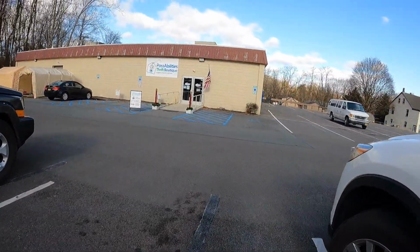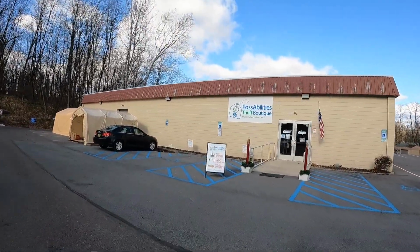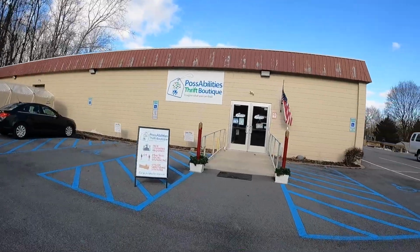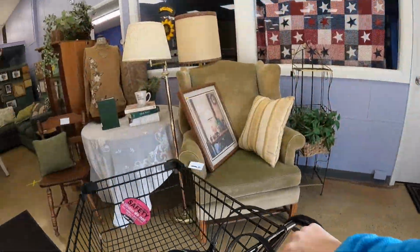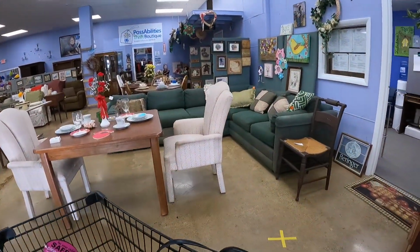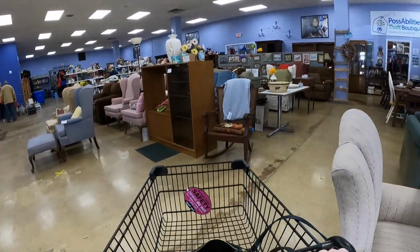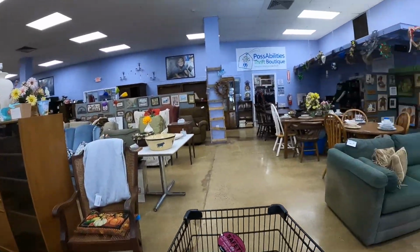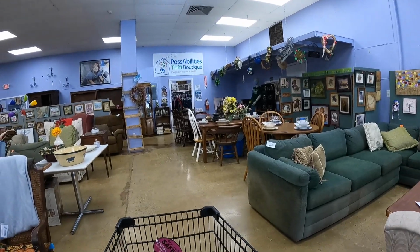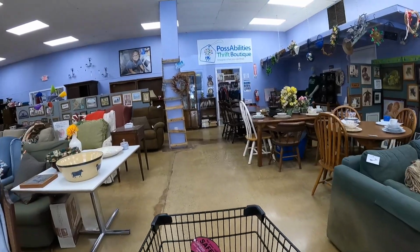Alrighty, so we have arrived at this Possibilities Thrift Boutique. Let me go and see if we can find anything good. I think they've expanded this since I was last here. I don't think they had that back room open, and now they do.